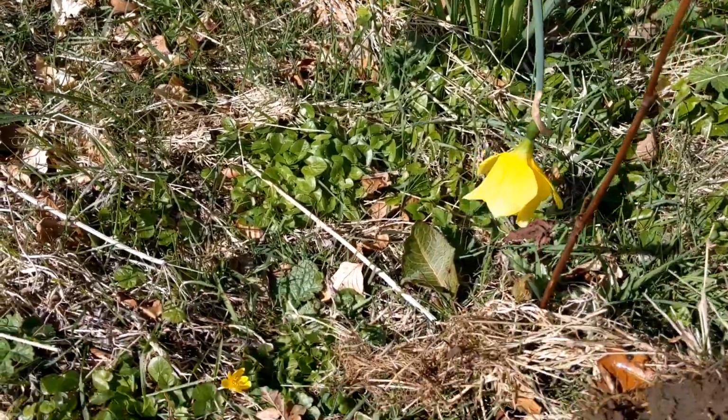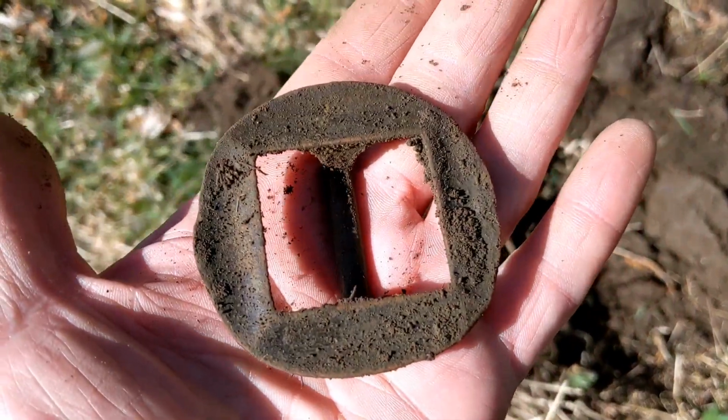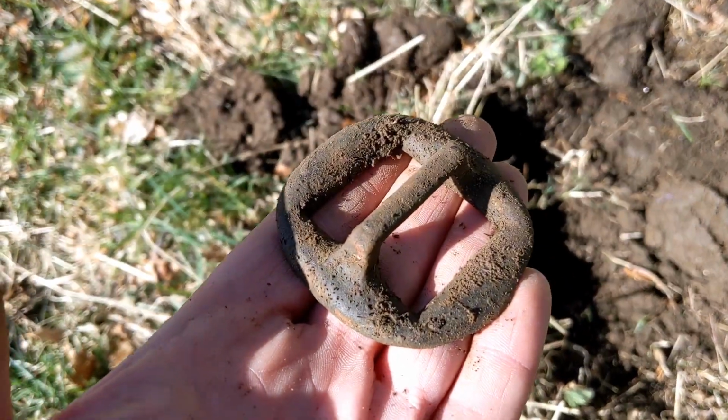Alright, another banging signal, and it's another one of those buckles. Yep, another one of those horse buckles. As I said, we find plenty of these. Anyway, nice find. Next please.